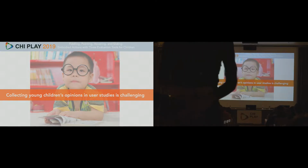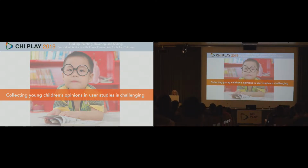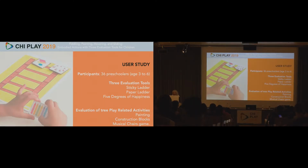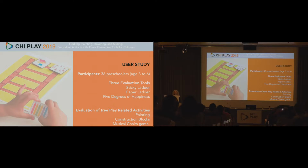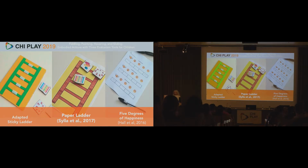Collecting young children's opinions in user studies is challenging. To better understand children's preferences, opinions, and thoughts, we carried out a user study with 36 preschoolers aged 3 to 6 years. We used 3 age-appropriate evaluation tools: the sticky ladder, the paper ladder, and the 5 degrees of happiness rating scale.